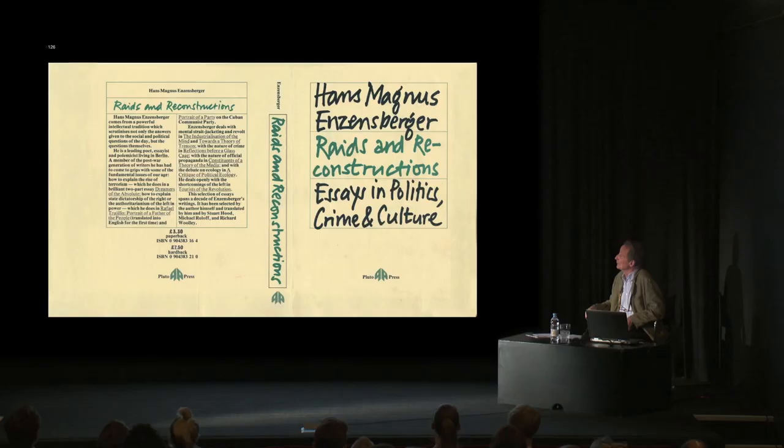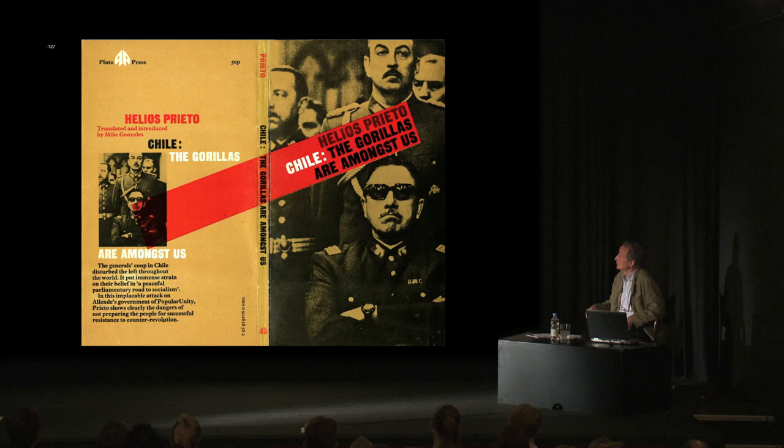The typical Pluto Press cover. There again, making a link between the front and the back so that almost in picking it up in a bookshop you would know quickly what it was about. You would feel obliged to read it. And you can see the way in which the words on the spine, the gorillas, actually it's over there that this red band goes.